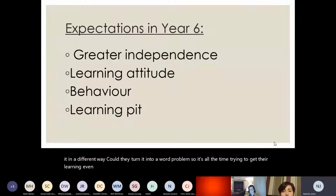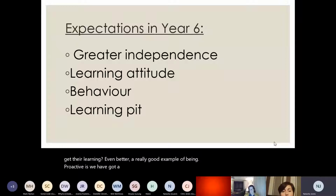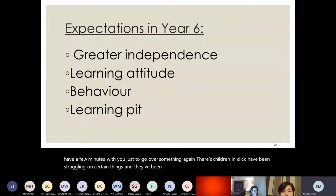A really good example of being proactive is we have got a couple of children in my class particularly who are downstairs in the mornings with Mrs. Pike and Mrs. Reed in the third group. And if they haven't understood something in the morning, they will come up and say to us in the afternoon, can we have a few minutes with you just to go over something? Again, there's children in CLIC who've been struggling on certain things and they've been really proactive and said, can we have some of your time? Can you go over something with us again? So it's all of these sorts of attitudes that we're trying to encourage them.